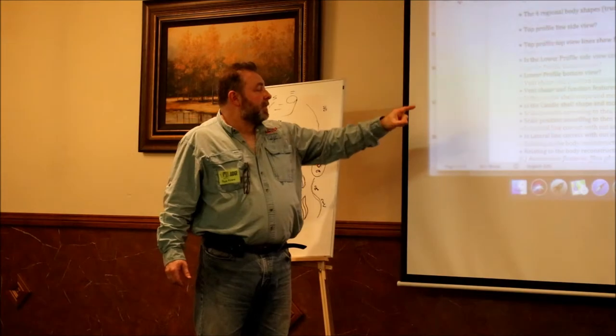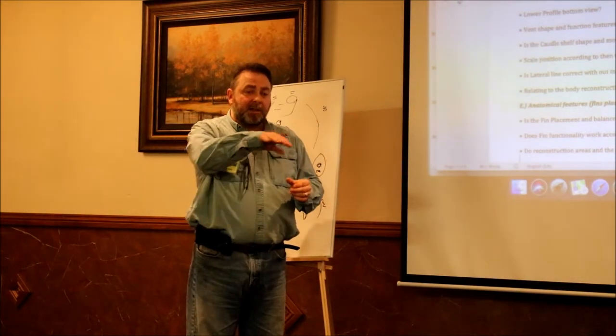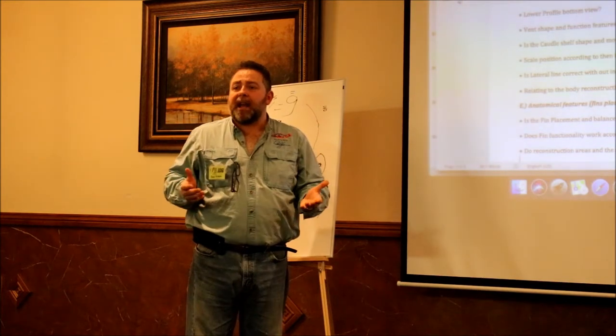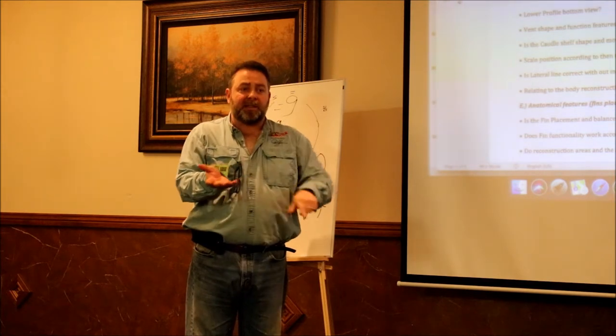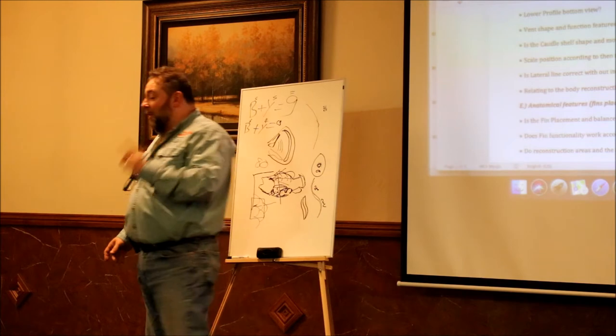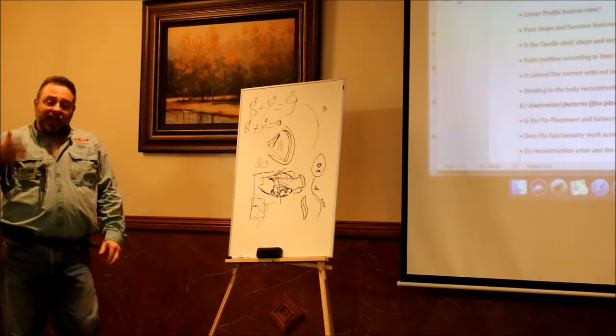Okay? The caudal shelf. A lot of times when people are doing skin mounts, they'll stuff papier-mâché back there and it makes this big bulge as it hits the tail. That's not correct. There's nothing back there. Open it up. There's not even a muscle back there. It's just ligaments and tendons. Okay? Scale position. This is one of my big pet peeves because I got popped for it one time at the Nationals back in the 80s.